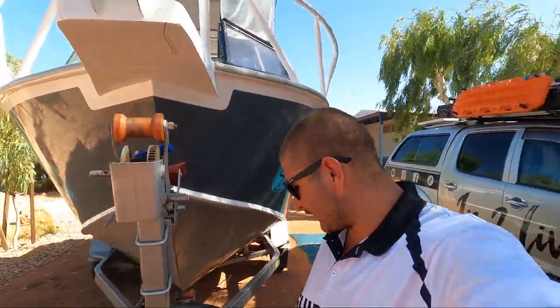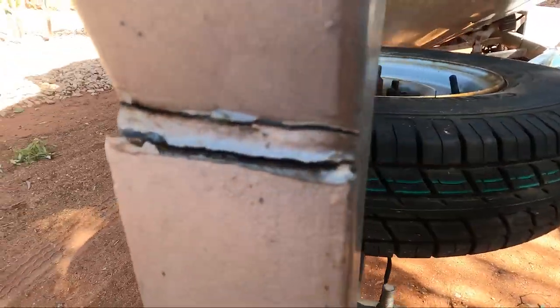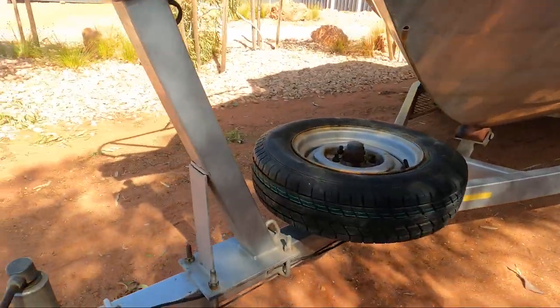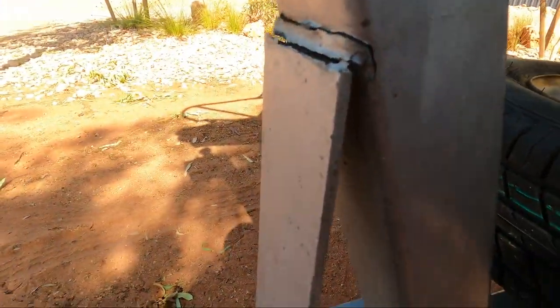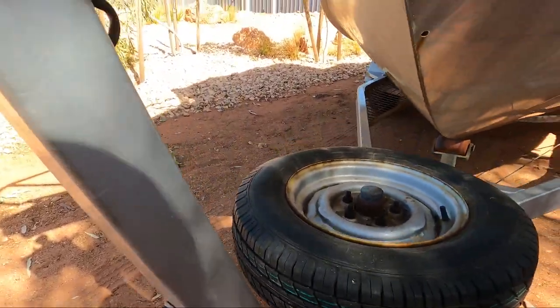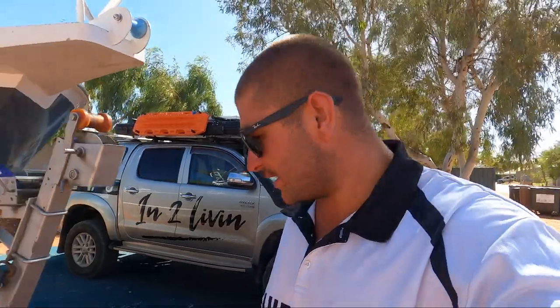Righto, so we've had a bit of a mishap with the boat trailer. Don't know if you can see, but the weld that supports the whole front of the boat is snapped. So I've had to call up a local guy in Exmouth to give us a fix, but luckily he's gonna fit us in tomorrow. Reckons it'll be a pretty easy job. But we're heading out to the islands tomorrow and see what we can catch.